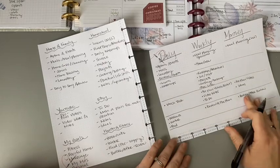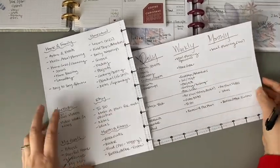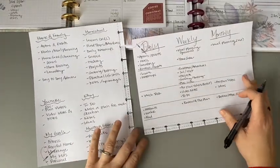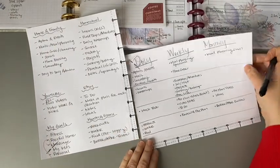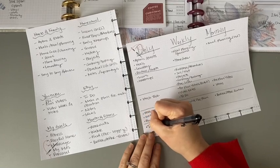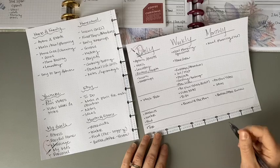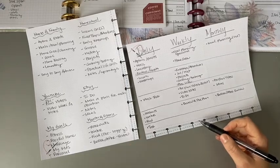And last but not least, my goals. You guys see everything okay? Okay. That would be really, really horrible if I'm doing all this and you can't even see it. Okay, so for my goals, I think I just need to know the task. Again, what task am I on? If I'm working on fitness, what's my task that day? My home, what's my task that day?